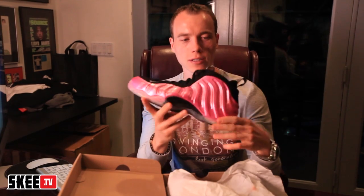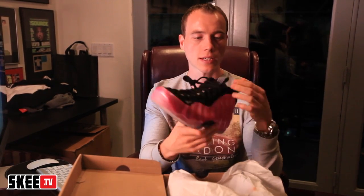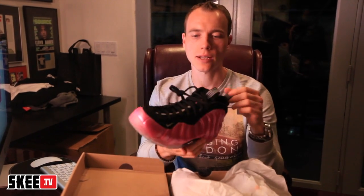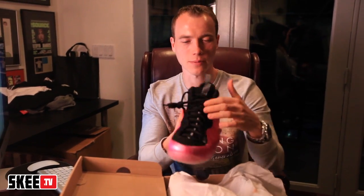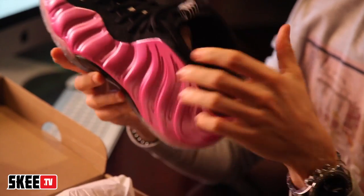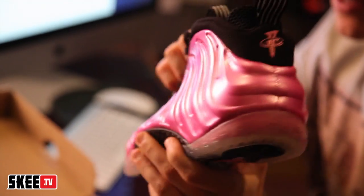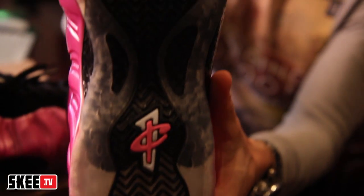But overall, in terms of the shoe, it's all pink, obviously. It actually has a white accent that kind of contrasts it uniquely. I don't think they wanted to add any more pink. The line at the top is all white, similar to the True Blue Foamposite Ones, any of those. So you've got the white line. The Penny sign is pink in the middle. You get the one cent Penny sign in the back, pink, and on the bottom.